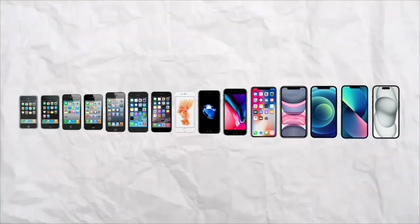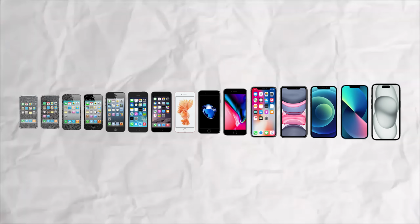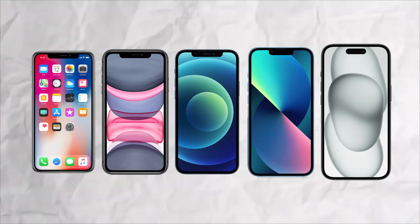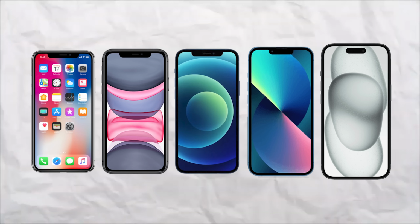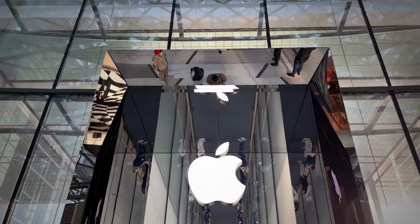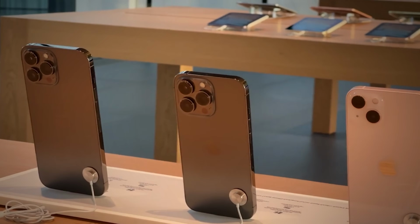These are all of the iPhones that have been released over the last 16 years. Looking a bit closer at the last 5, you'll notice a pattern. Every single phone looks the exact same. For a product as expensive as a smartphone, how can Apple still justify selling an identical product year after year?